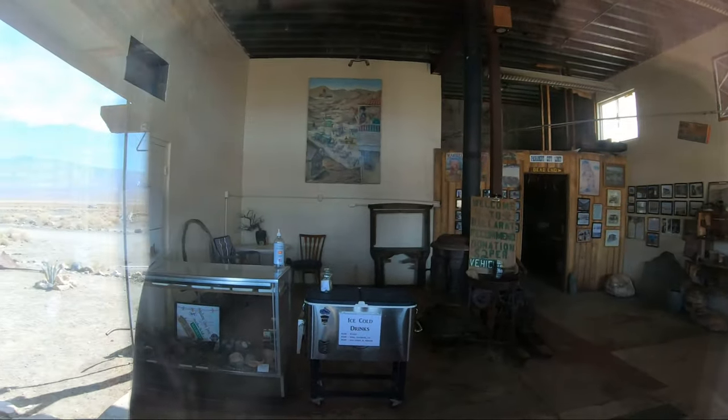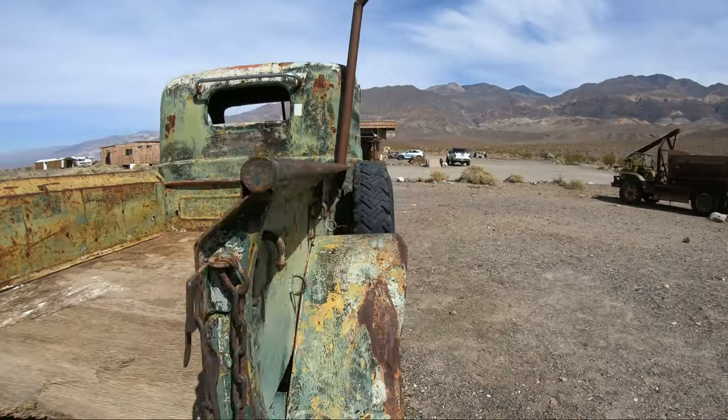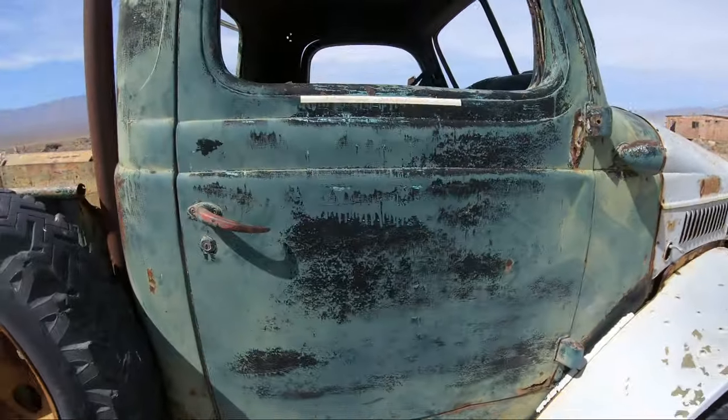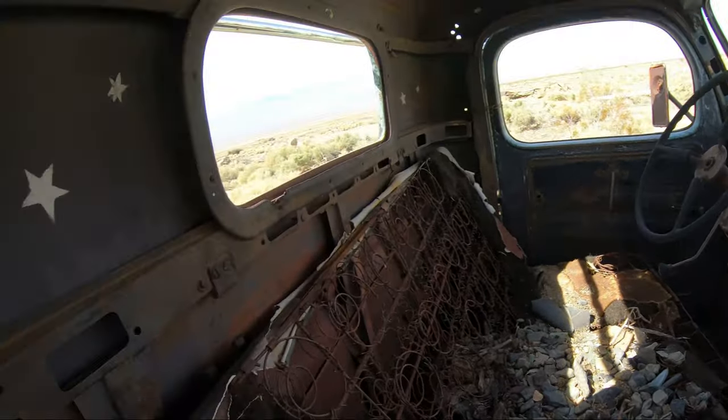These little ghost towns like this are pretty awesome to go check out. They usually are full of a bunch of history from the surrounding areas, and it kind of gives you a story about what went on in that area. And plus you get to see all the old mining equipment, all the old vehicles. And it's pretty cool if you're into that kind of stuff.